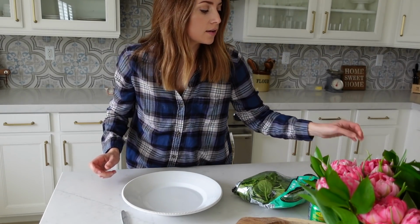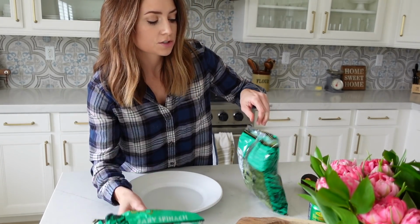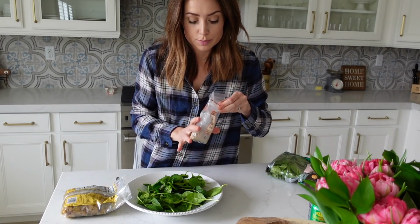Okay, I'm gonna show you guys my go-to salad. I'm gonna have this for lunch. So first is baby spinach. Next, some type of nut. So I'm gonna do pine nuts today, but I also love candied pecans, candied walnuts, super good too. Next, whatever veggies you have.